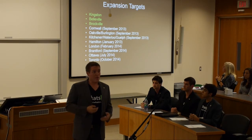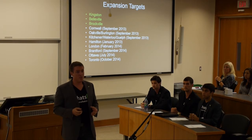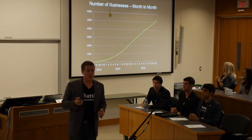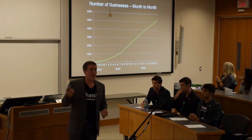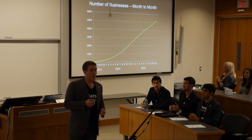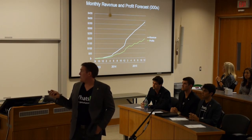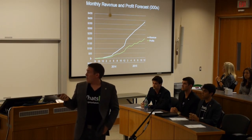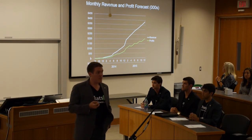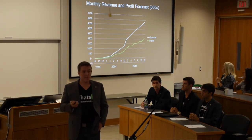As you can see here, these are expansion targets. This is how we plan to scale up the business over time, targeting smaller city centers first, because it's geographic penetration, which is critical to our business. And this is how the number of businesses will look month to month going forward. And that number 5,000 you see there at the end, it's large, but it's based on having 30 salespeople on board. So how does this all translate into revenue and profit forecasts? By the end of this, on those 5,000 businesses, we'll anticipate having around $400,000 in monthly revenue, and that's going to lead to us having over $200,000 in profits.